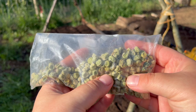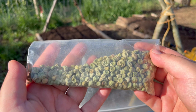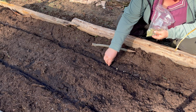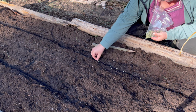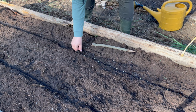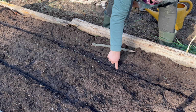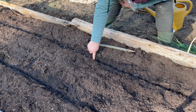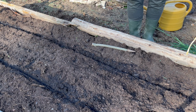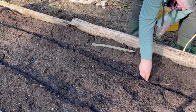These are the peas I took from last year. I think they were called Progress 9, maybe. And they were organic peas. So I took some for this year as well. Let's see if they germinate well. I will put them about 5 centimeters apart. And in case they don't germinate that well, I will put 2 peas in every second spot.